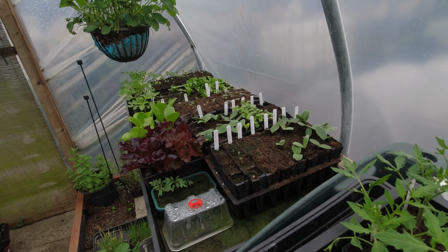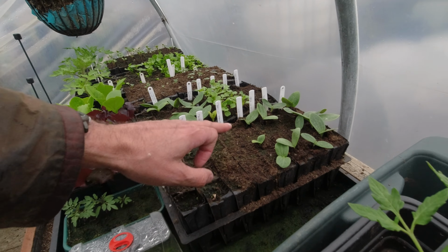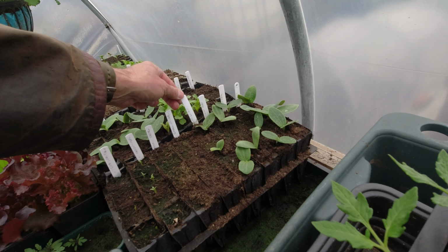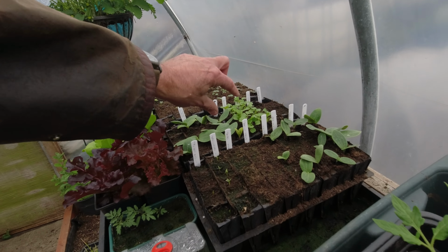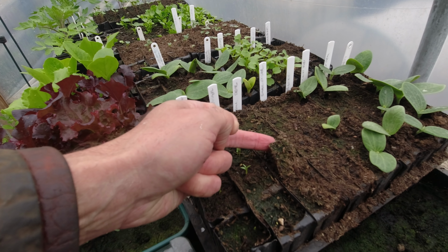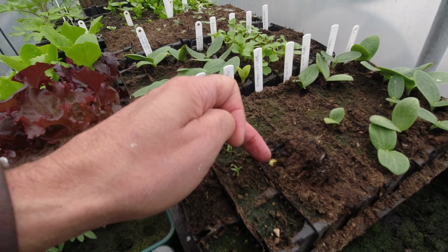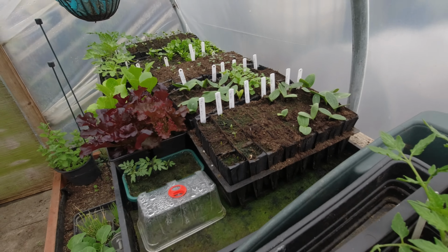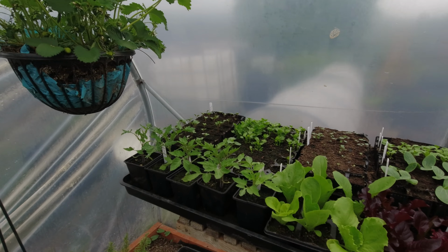I was also getting a bit worried about my small sugar pumpkins, because all these had come up. The spaghetti, the little gem, this is the ichikuri, that's the winter luxury, but the two small sugar rows, nothing. And then this morning I noticed this bit of soil pushed up. Well, yeah, I think we're just getting some leaf growth under there, so that's good news. So everything is doing really nicely.